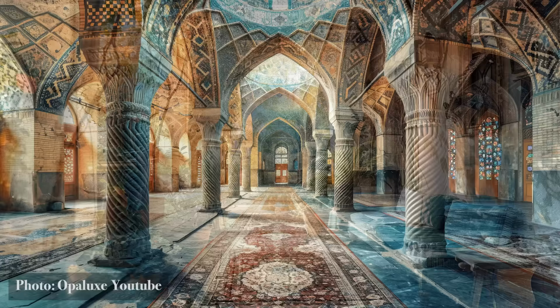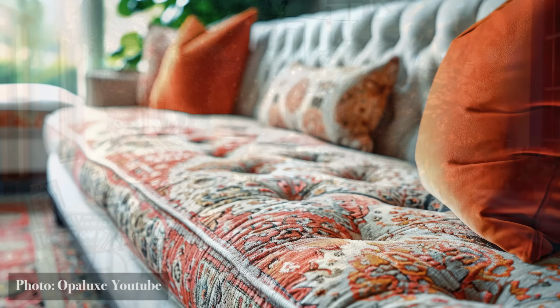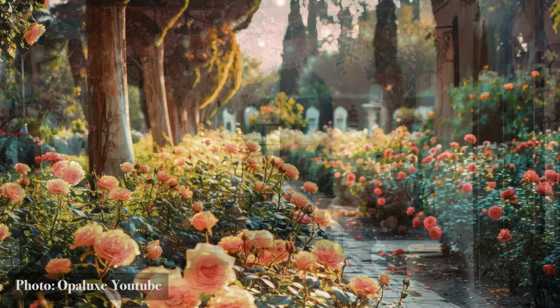Carry forward this inspiration, knowing that your home is not just a physical space, but a canvas for your personal expression and creativity. The journey of transformation is ongoing, with each choice and change a reflection of your evolving story.